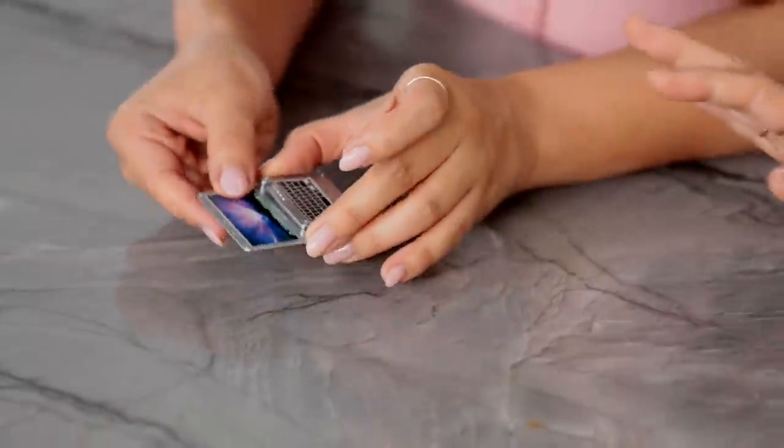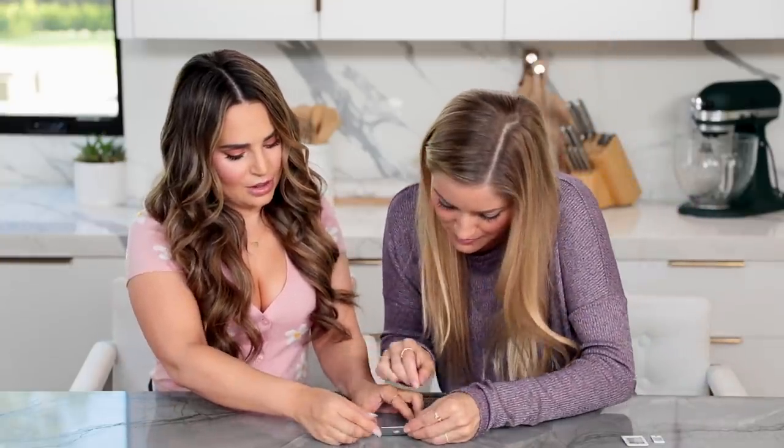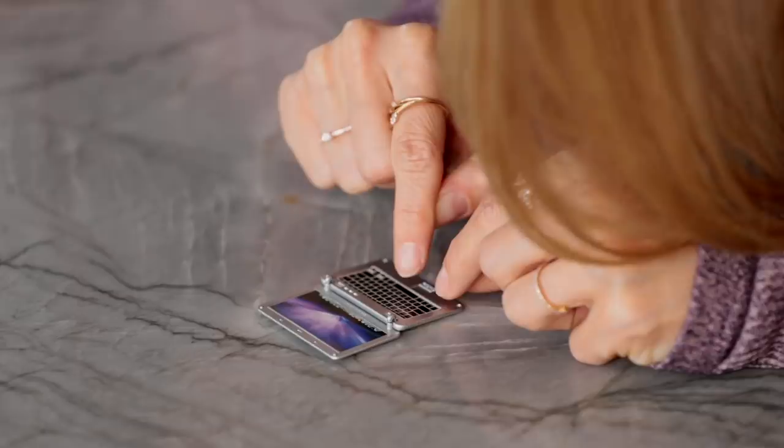The speakers on this thing are amazing. They're so little. Yeah, but you're going to be surprised how loud this is though. So let me pull up a song here. Okay, pull up a song. I mean, they're so teeny. I know, I hope that I can. Teeny and powerful, I guess. Okay, let me find a song.